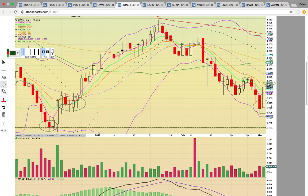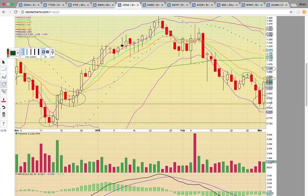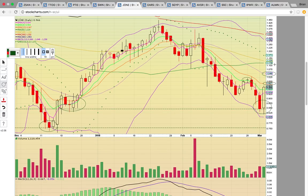If you see it close above the orange line, that'll be a very bullish signal. If you see it trading above $1 next week, that would be a good signal JONE is in play. And then if you can turn that middle Bollinger Band at 105 into support, that would signal the possible start of a new uptrend. It has a lot of work to do. It has the 50 and 100-day simple moving averages to break above as well. But just keep an eye on it.